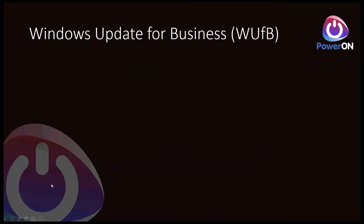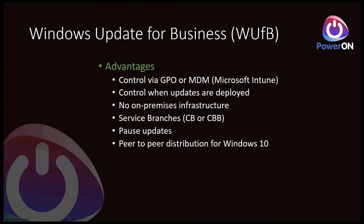Moving on to the next solution is good old Windows Update for Business. This is essentially Windows Update with some additional controls over it. Windows Update for Business allows you to control the timing of when quality and feature updates for Windows 10 and Server 2016 are actually deployed and applied to groups of systems. So it gives you that additional control over Windows Update. It doesn't require any on-premises infrastructure, although it can be used with WSUS or Config Manager, and you can apply these controls using group policy or MDM solutions like Microsoft Intune.